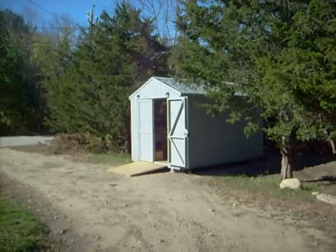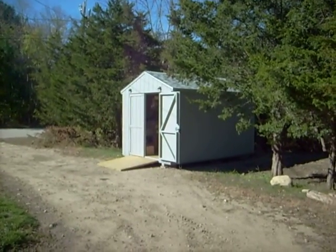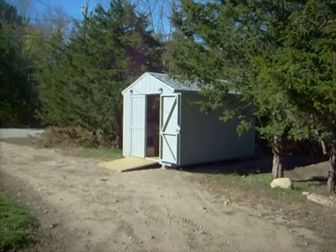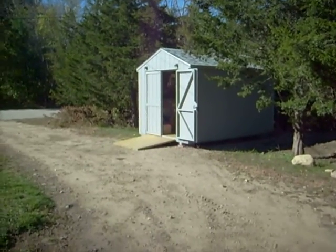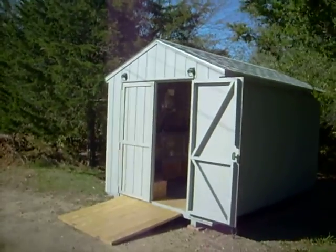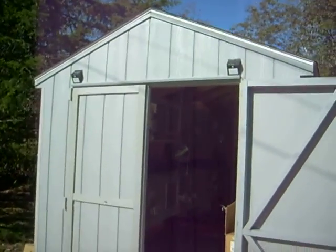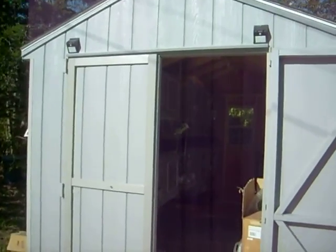Here is my rabbit shed. It is an 8x12 prefab shed. It's got a double hung front door, and it's got a little window in the back and a 4x4 ramp. I installed above, or actually my wonderful husband installed above, motion activated solar lights, and they work very efficiently for what we're using it for.